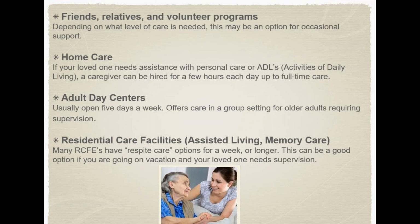So that's another option of bringing care into the home. There are also what's called adult day centers, and these are places where you are able to take your loved one during the work week. It's usually Monday through Friday that they're open, and you can figure out a schedule on what works for you and your loved one.